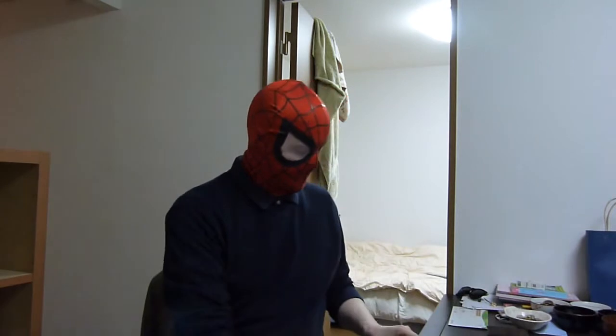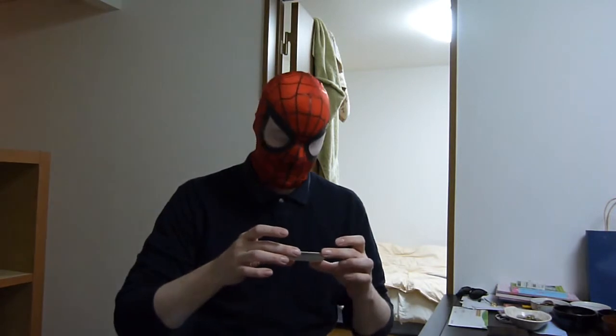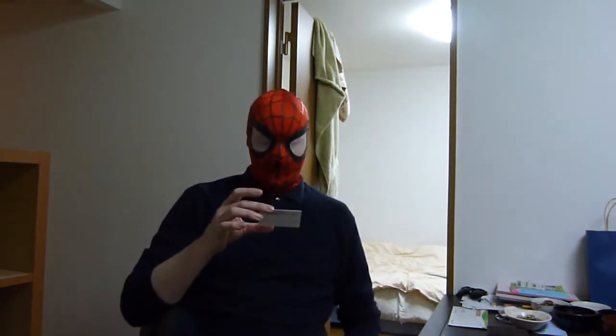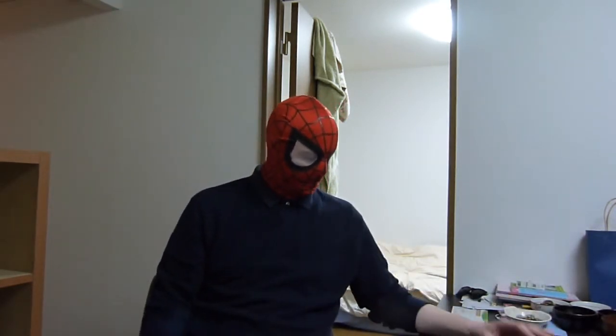They will give you one of these. This is a residence card, Government of Japan residence card. You can see this is for a period of stay, 3 years. And there you go. So you've got this, you come in, you want yourself a bank account and a phone.